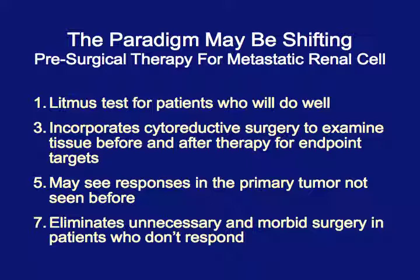Presurgical therapy means to give some targeted therapy for some defined period of time, then take the patient to surgery, and then resume the targeted therapy after surgery. And some of you in this room have participated in those trials. The potential benefit is that you can potentially use the therapy as a selection process so that the patients who are doing well are the ones you take to surgery, and the ones that aren't doing well, you spare them a surgery they're not likely to benefit from.